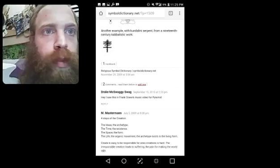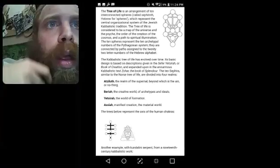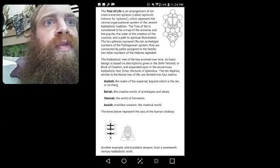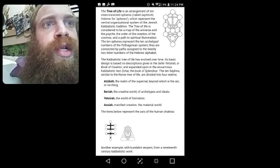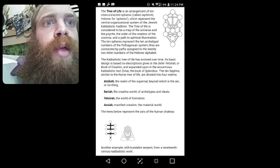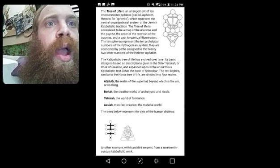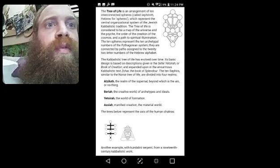I'm going to read this one first right here. The Tree of Life is an arrangement of 10 interconnected spheres called Sefirot, Hebrew for spheres, which represent the central organizational system of the Jewish Kabbalistic tradition. The Tree of Life is considered to be a map of the universe and the psyche, the order of creation of the cosmos, and a path to spiritual illumination. The 10 spheres represent the 10 archetypal numbers of the Pythagorean system and are connected by paths assigned to 22 letters of the Hebrew alphabet.